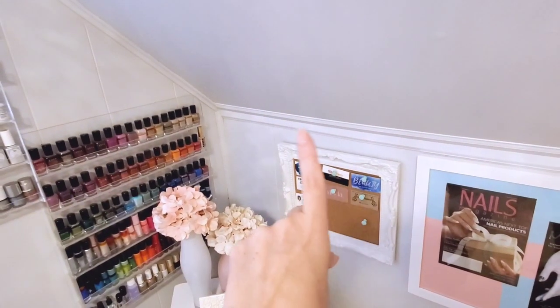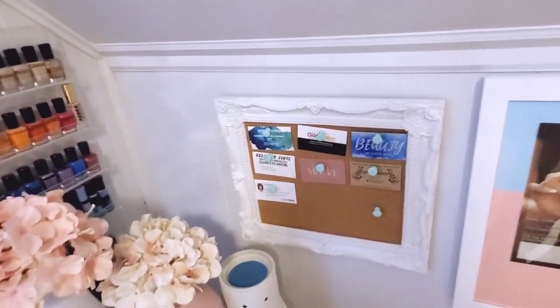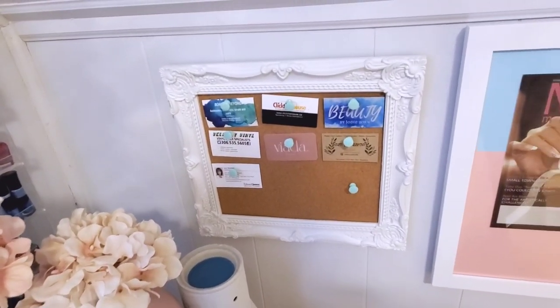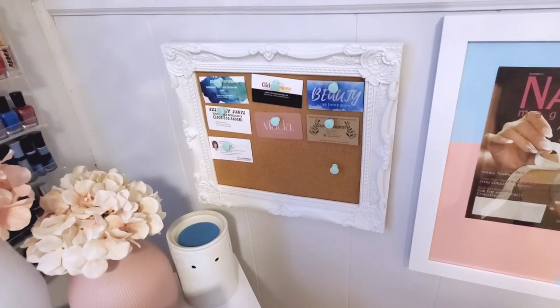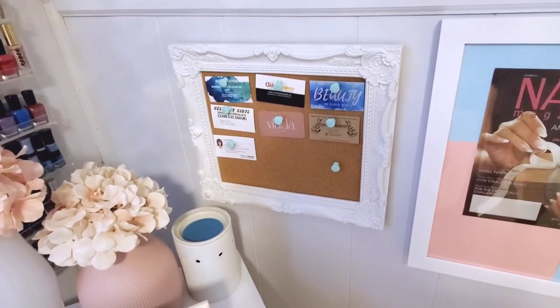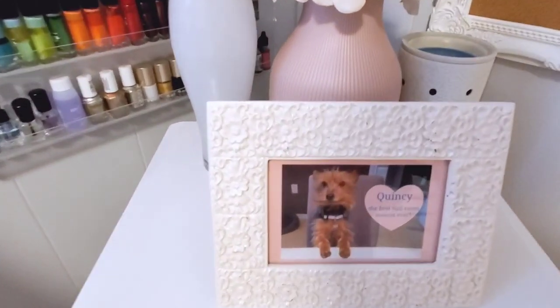And then I also have this cute little frame here, this little pegboard, and I got this at the Dollarama. They had larger ones as well. And I just keep cards from clients or people that I know that are selling items or have businesses. And over here is my little Quincy guy.